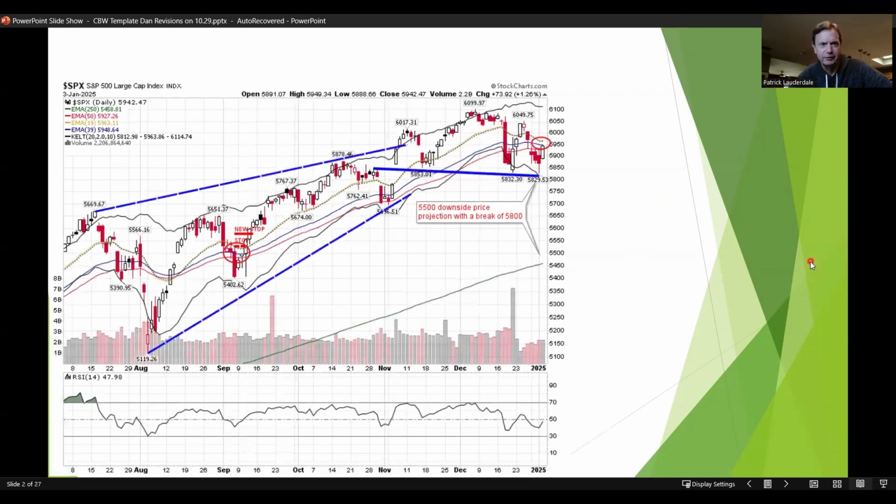So this is a daily chart on the S&P 500. It goes back about 6 months, so this is fairly short term. And you can see our ending diagonal pattern here way up into the top. And now we've broken down below that. And we're forming a potential head and shoulders top here with the left shoulder, the head, the right shoulder, and the neckline, which is slightly downward slanting. If we're to break 5,800, our price projection would be 5,500.